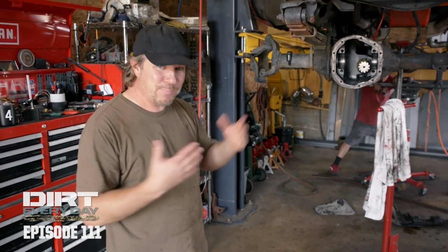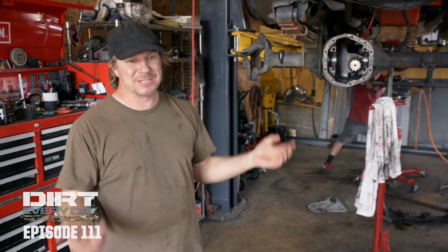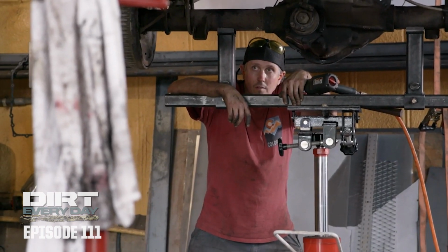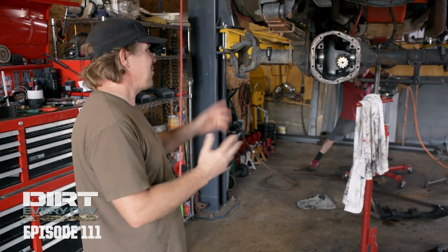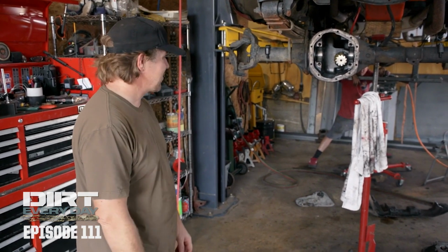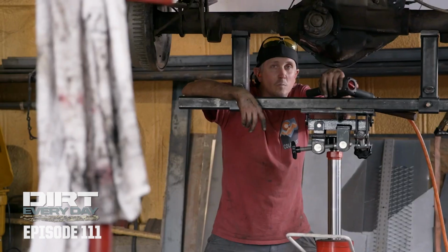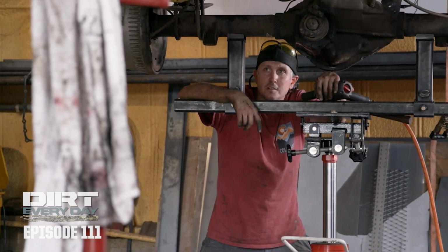Which is probably part of the reason why when we were rock crawling it, the transfer case sounded like it wanted to explode, because both axles were running different ratios. So basically both axles are going to have to get torn into one way or the other. I need a different locker for the front and I need a different gear ratio for the rear. We do it right because we do it twice.